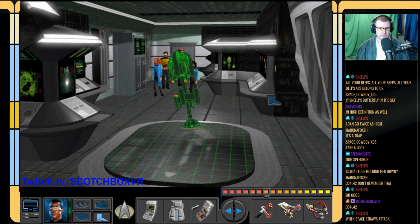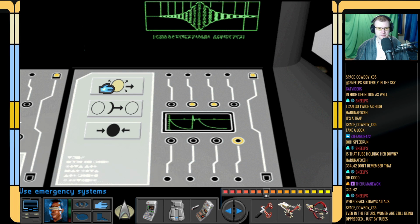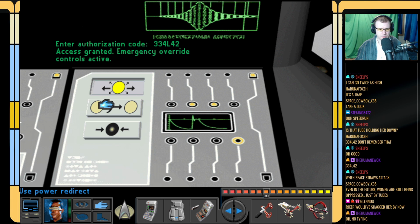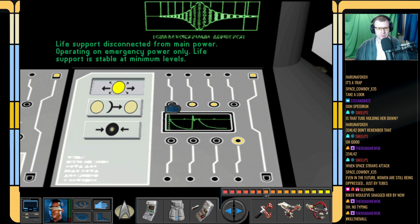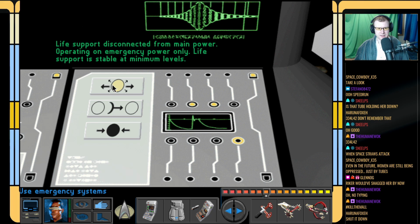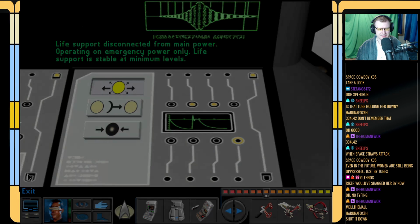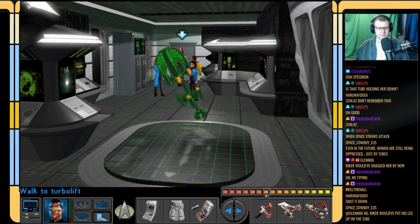Okay, Captain Competent, if you would please have a little chat with the life support systems. Access granted. Use power redirect or use shutdown. Well, I feel like that might kill everyone. But for now, use power redirect. Life support disconnected from main power, operating on emergency. It is stable at minimum levels. So I've won. Why does it keep turning itself off? Press that. And then carefully exit before it breaks. Yes, good. Okay. We did it, team! I think we did it.